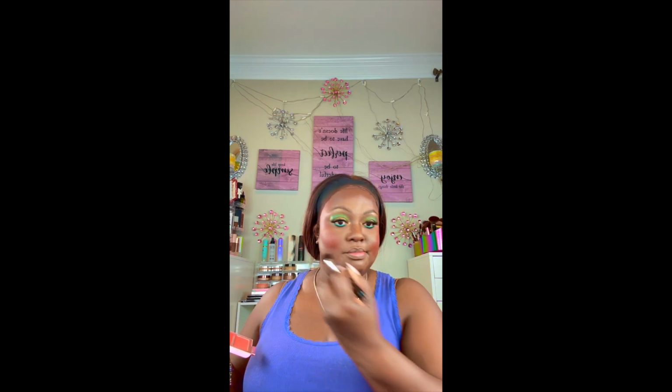But I definitely like it, and it's definitely pigmented. I wonder if he has a pink blush like this. What do you guys think? Like, I don't want to be clownish. But I do like the color payoff.